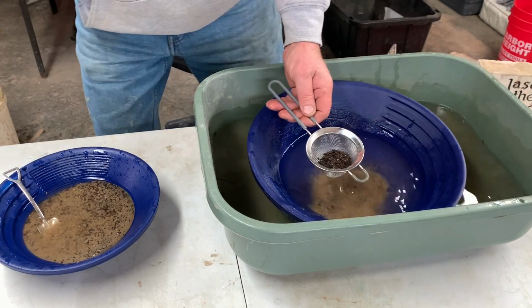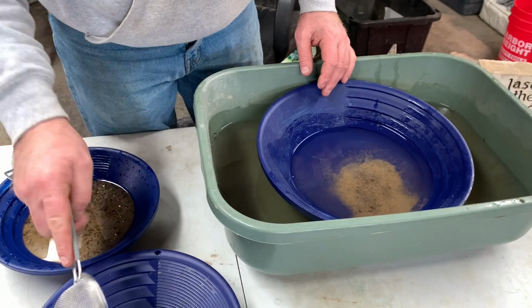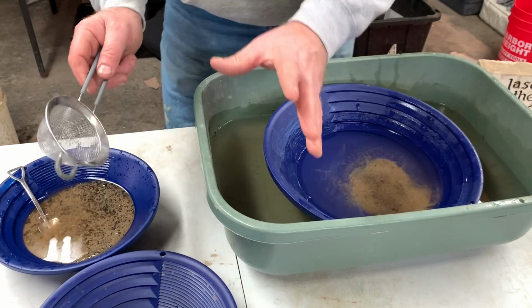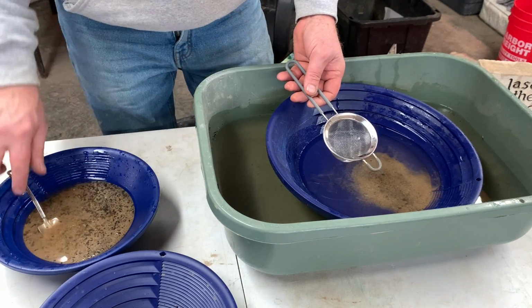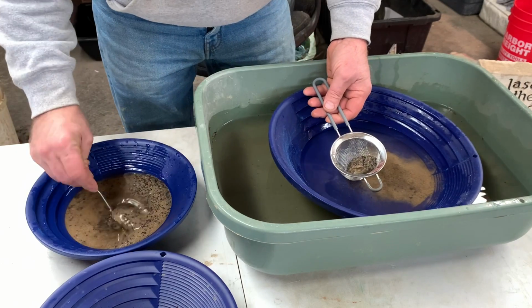There we are. I'll put all the bigs right in there. Look at how dark that is. That's all ironstone and etc. I know there's lots of great looking garnets in there. Hopefully a couple of pickers. Even one would be fine. So let me run through a bunch of this stuff here. And we'll do some panning.